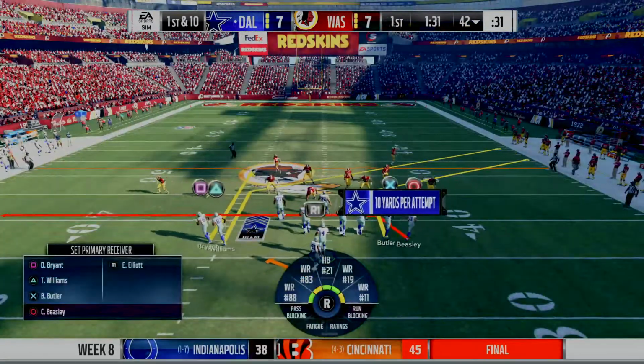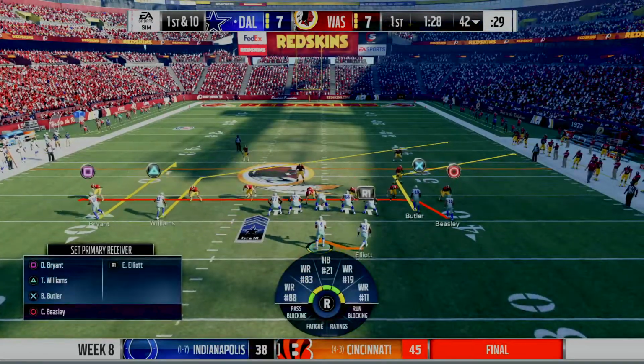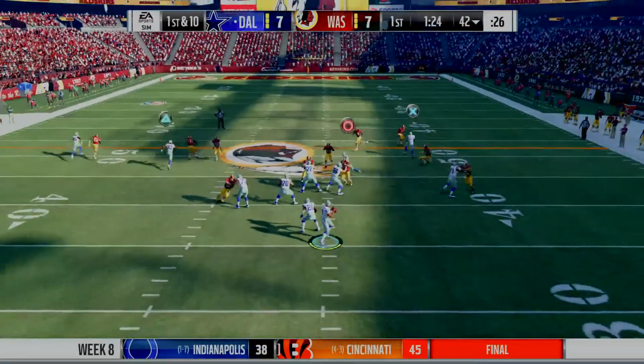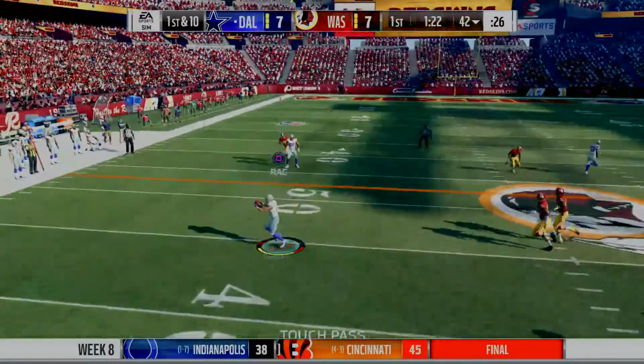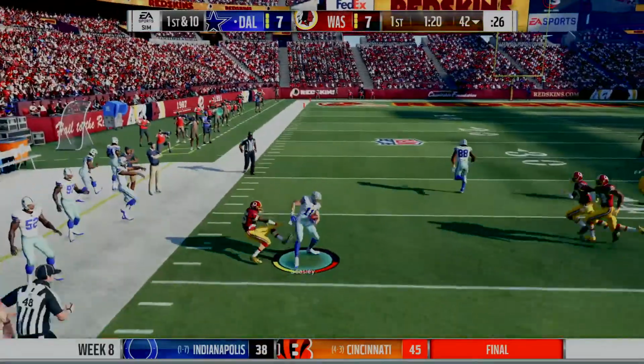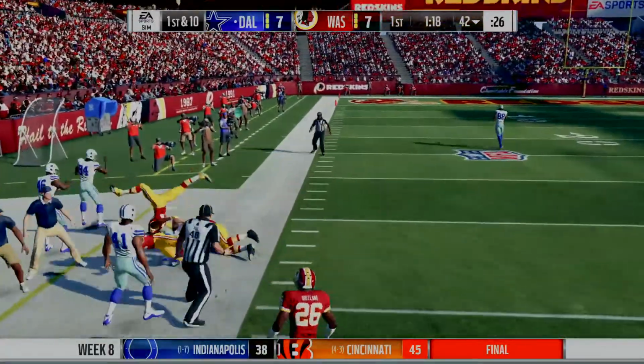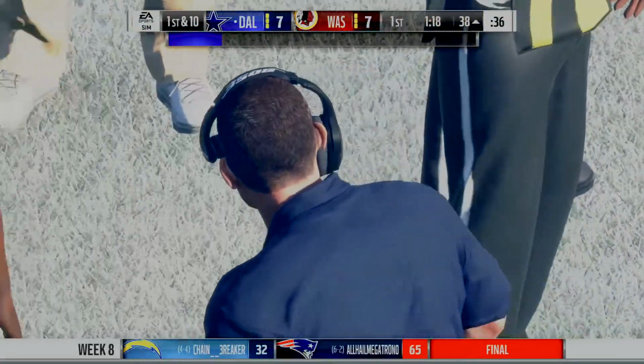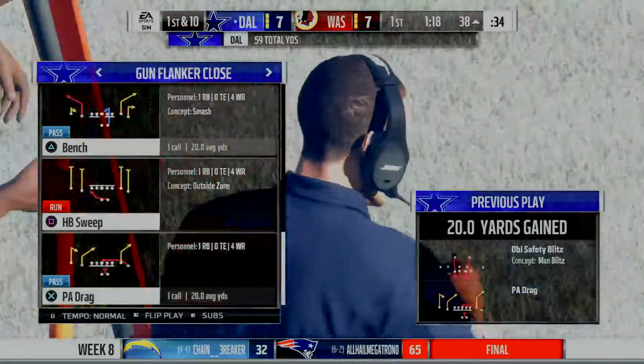I know many people like to throw to the tight end, maybe in a little flexed out position because he creates mismatches with his size. The slot receivers do the same thing with their quickness, their speed, and their route running savvy. On the left side, he finds Beasley. 20 yards on both of those plays back-to-back there. They are moving now. It's another 1st down.